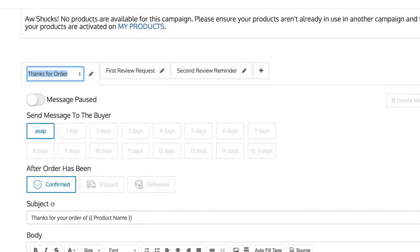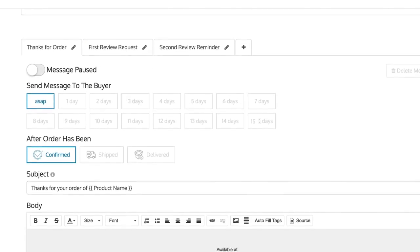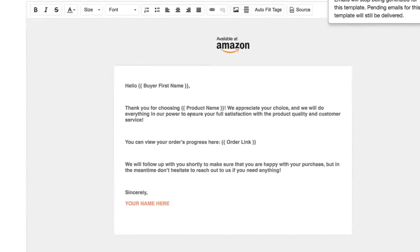You can change the name of each email or message. By default, each message will be paused. When we've finished editing the message, we can activate it, but for now, we'll leave it paused. So if we come down here, we'll see this email template is already all set up and good to go.